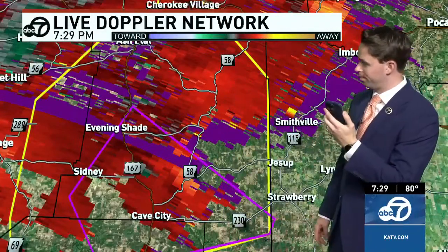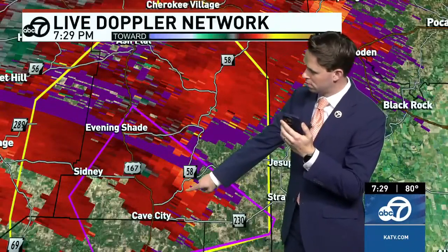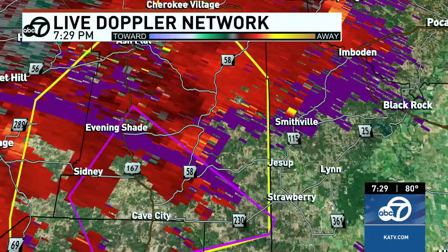I'm currently heading northeast, trying to stay out in front of the storm. Yeah. However, it looks like it is weakening a little bit, so that's a good sign. Yeah, that's what it looks like on radar to us.